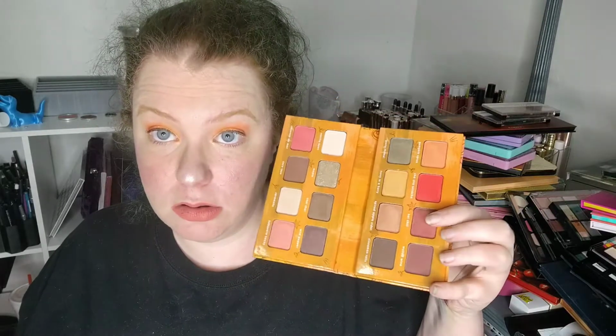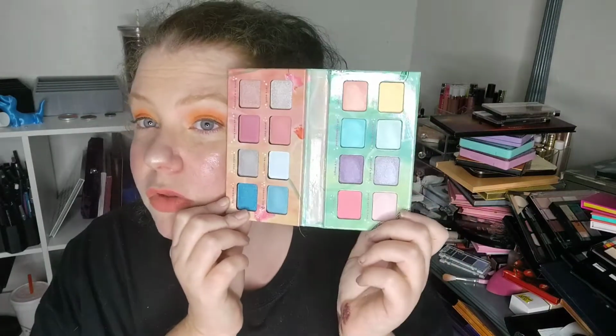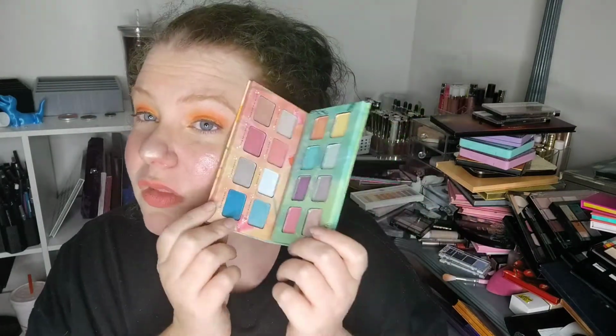I have this one. I really don't know where these three palettes came from. They have my name on them. They were addressed to me. And so I was like, okay, I got a lot of makeup. I don't know where they came from. I didn't order them, but they're so pretty. And they're actually really, really good.